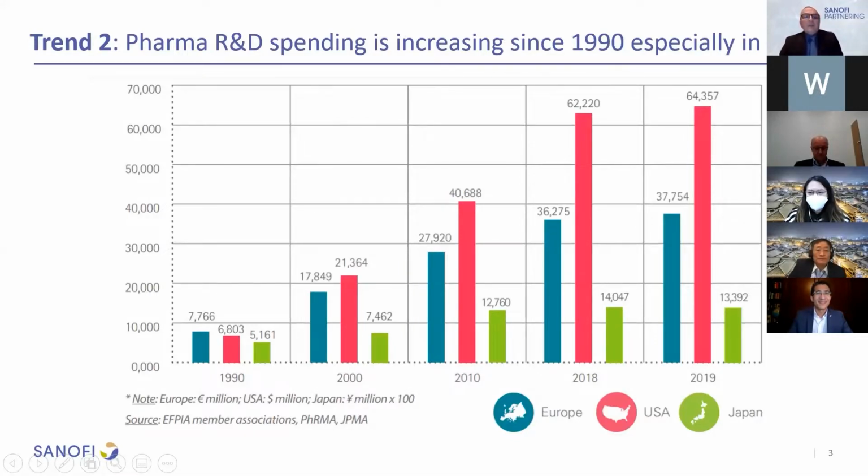So here, this shows the pharma R&D spending since 1990 and until very recent, 2019. You can see that the R&D spending in pharma is drastically increasing, but mainly in the US. Currently, as you see on the slide, since a few years, it's slightly increasing in Japan. It is increasing in Europe, but the biggest piece is really in the US.